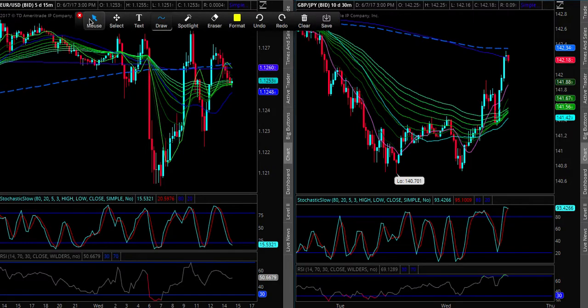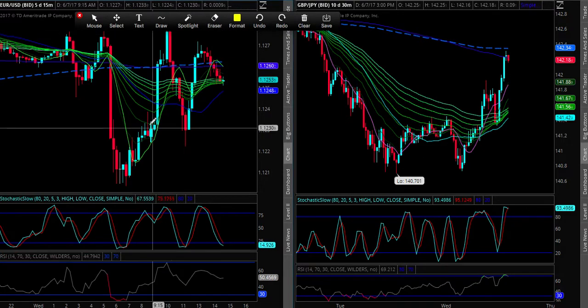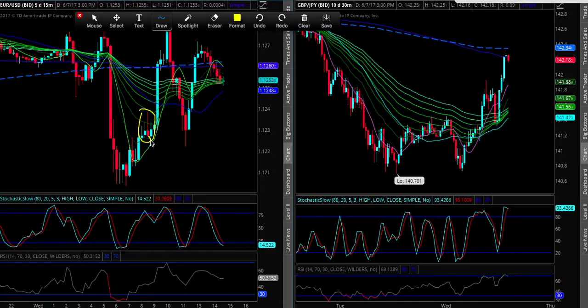Here, let me blow this up a little bit more. So we sold into this topping tail here, and it experienced no follow through. Then it took this high out. Now on this candle, this was a pretty quick move up. So we ended up carrying this short up into pi here. And then there was a 5-minute topping tail here that we were using as where to stop.